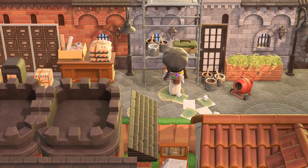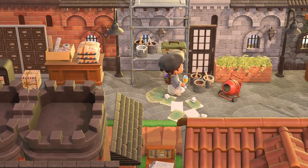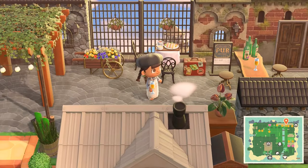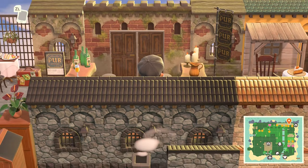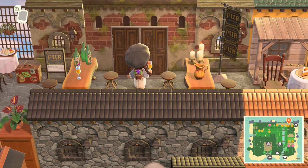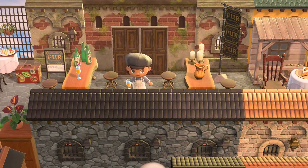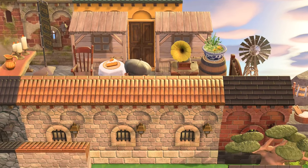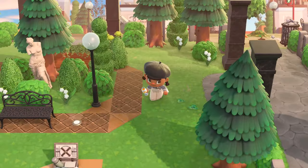I really love this scaffolding. I want to use that. It seems very interesting. And the paint cans. We've got a post office, a pub, bar. Very cool. It's very nice how you can make a building with just a couple walls, because there's nothing behind there, and it's like an illusion, and it really works. Very nice. A lot of buildings stacked, and that is always good to see.